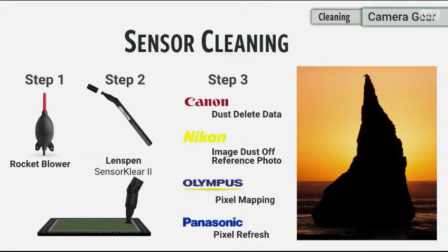You don't have any of these devices. What you can do is shoot a photo of a blank white wall or piece of paper and record that in your camera as a dusty image, and then you can use the software from the manufacturers to go in and clone out. Now, you do have to use the manufacturer's software to go in and do this. And so it's not something that's real easy to do, but it is an emergency case.